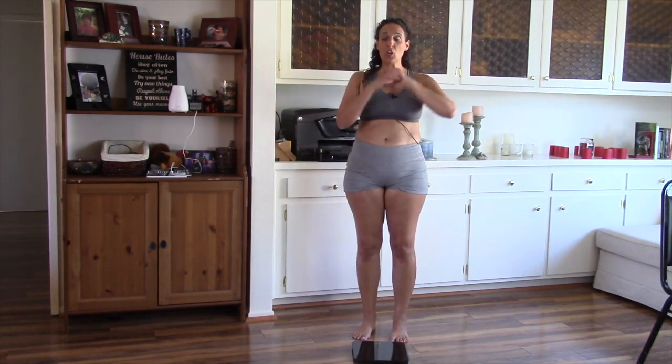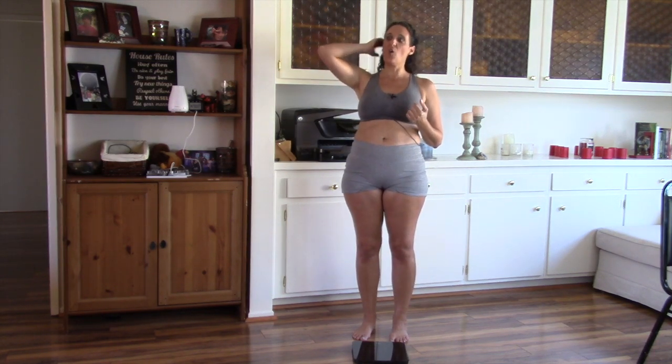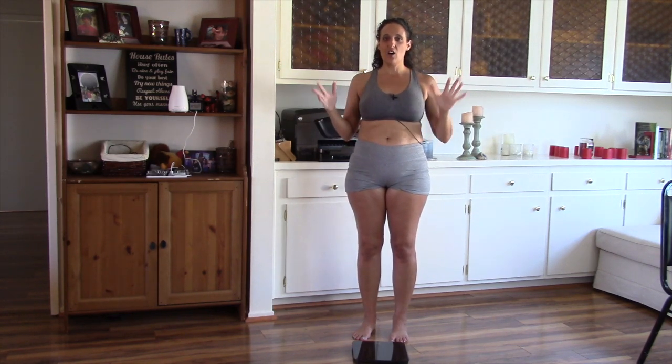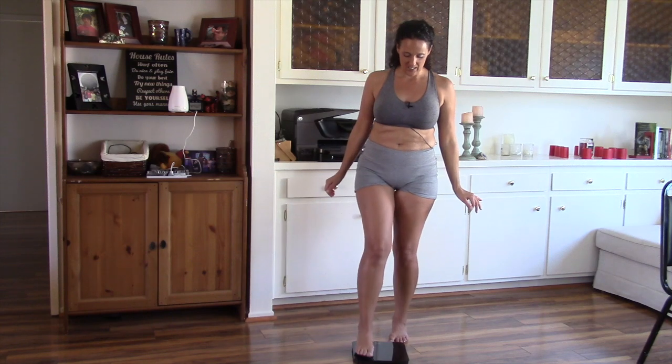Now remember, I'm getting on the scale. I was sick this week, very sedentary for most of the week, so I'm not sure if there's going to be a change this week. We shall see. So I'm going to go ahead and step on the scale. I'll also do a close-up of this step on the scale so you guys can actually see it. So here I go. A little bit nervous.